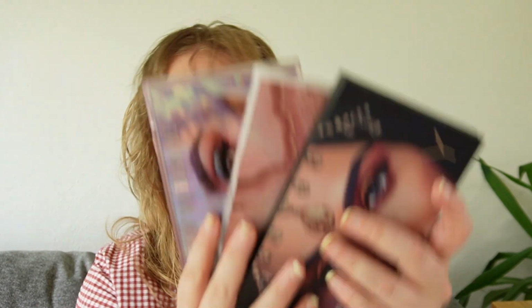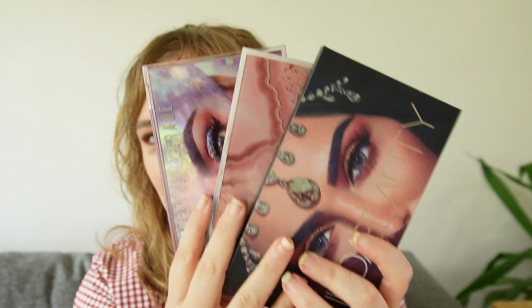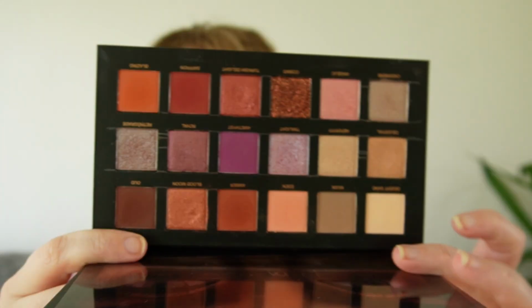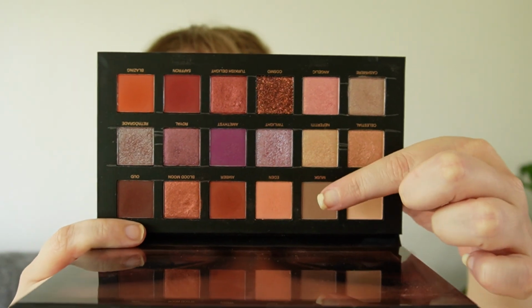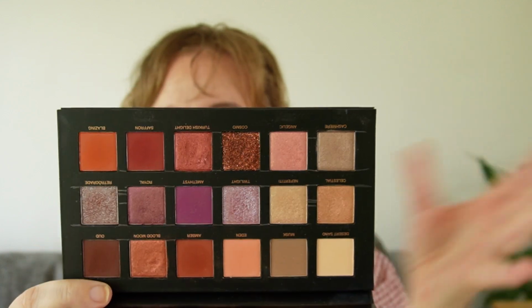Which leaves me to discuss the final step, which is comparing the three bigger 18-pan palettes I have. The oldest palette I have from Huda Beauty is the Desert Dusk. This is such a good warm toned palette. It has some purples, it's got warm tones, but it also has enough neutrals for me. And that's something I've always really enjoyed about this palette. When I don't know what to do with this palette, I use this in the crease and use a bit of cashmere all over the lid, pop one of the purples on the lower lash line, and it is really good.